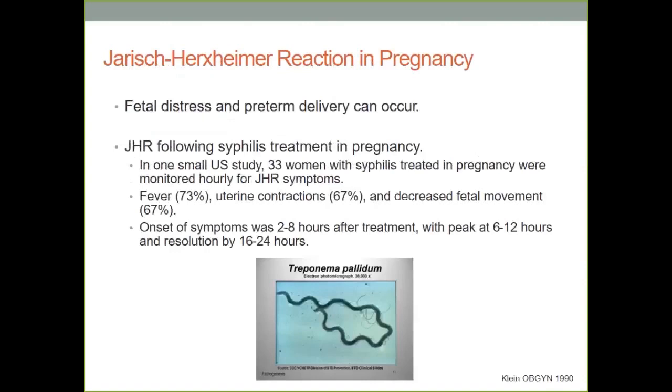In pregnancy, you can't have fetal distress. You can't have preterm delivery, so she's right to be worried about the baby. In one small study, from 1990, they took 33 women with early syphilis, treated them, and admitted them to the hospital to watch them every hour to see what happened. When they watched them every hour, 73% had fever, 67% had contractions, and 67% had decreased fetal movement.